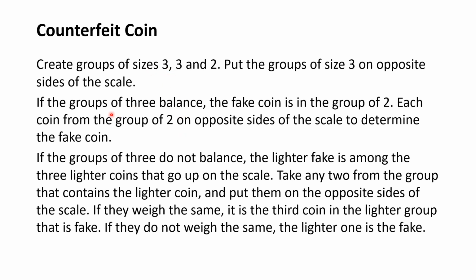We may not get lucky and have the groups of 3 balance. So if the groups of 3 do not balance, the lighter fake is among the 3 coins that go up. So we've isolated now the lighter coin to the group of 3.